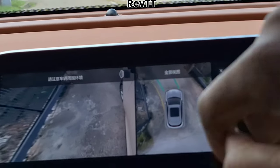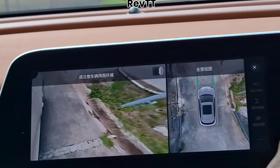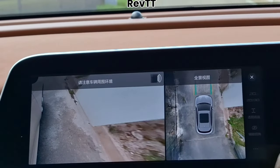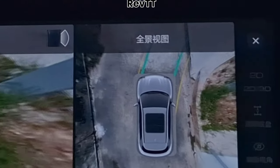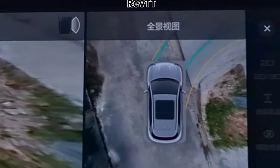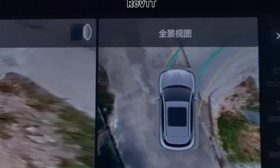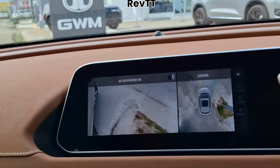You have guidelines for the front and rear. This is something that I've only seen on a high-end BMW before now. You can see the green line in front is for the front, and then you have the guidelines to the back, which is showing you in this yellow here. So you can not only see where the front wheels are going to go, but you can also see where the rear wheels are going to go. Because sometimes the front is clear, but the rear is the problem child in the family.